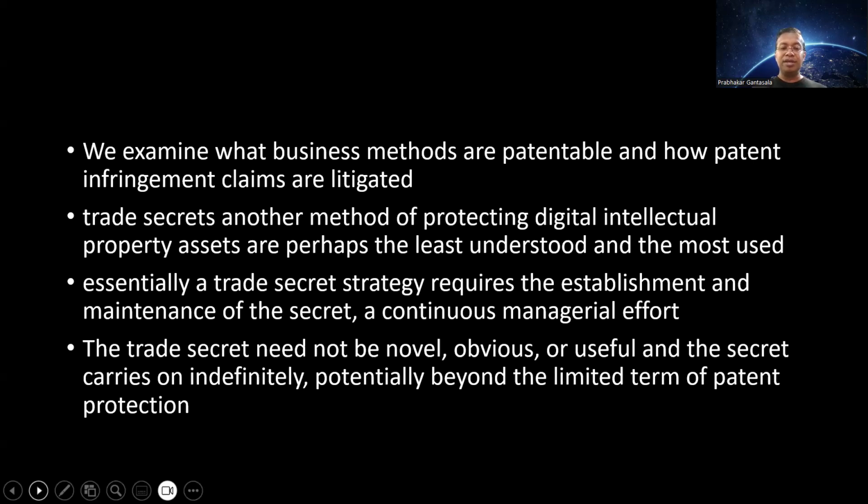So the trade secret need not be novel. It can be obvious or useful, and the secret carries on indefinitely, potentially beyond the limited term of the patent protection, as long as your managerial team works really hard in maintaining the secret. That's about the trade secret side of it.